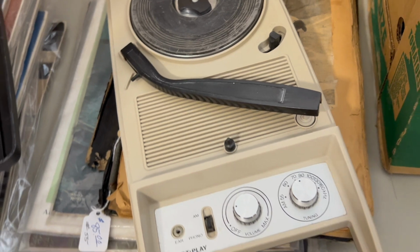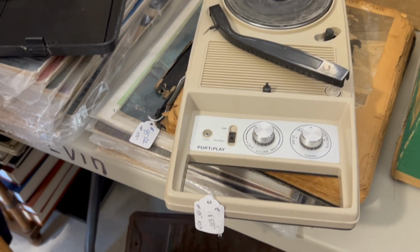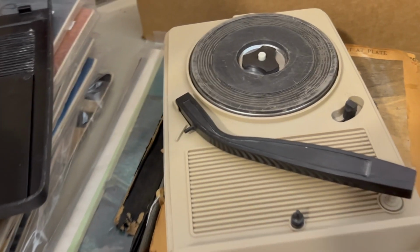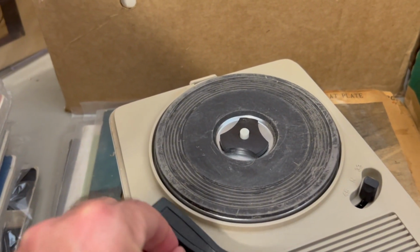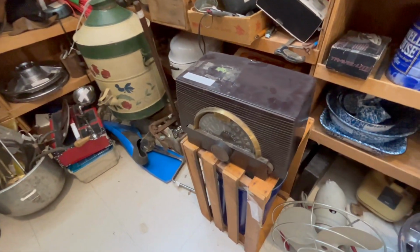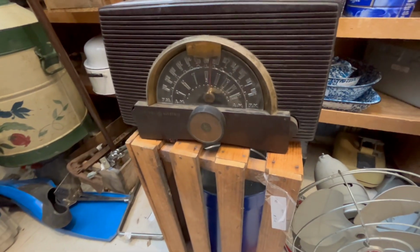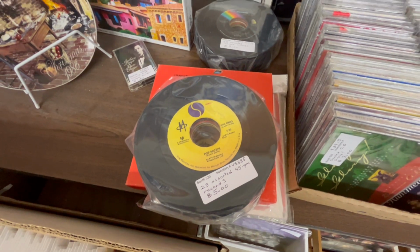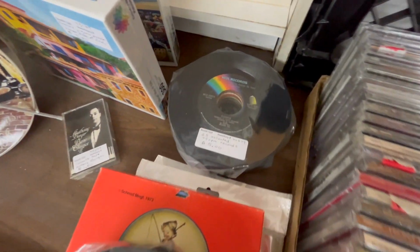Back to small portable items. This is a portable player from Realistic, an AM radio and phonograph player with a built-in 45 RPM adapter. Here we have an antique radio from General Electric. This is the first time I've seen someone bundle 45s together, and for $5, it could have been worth it.